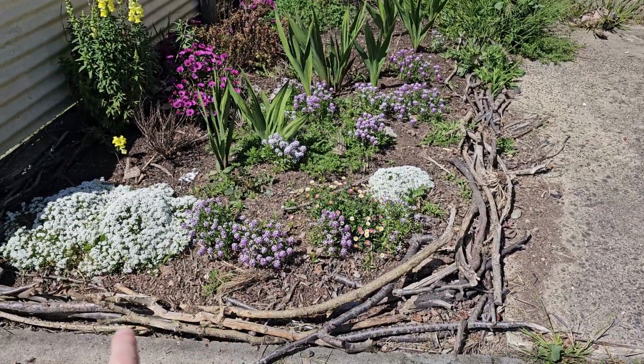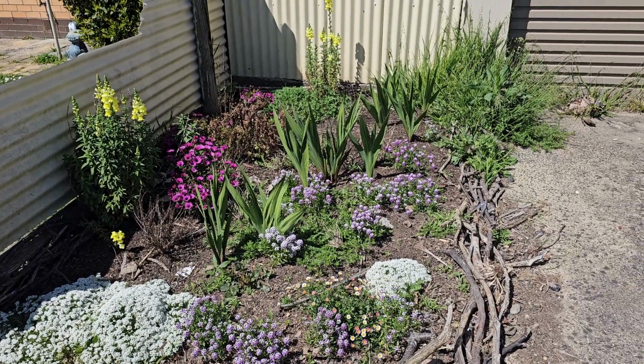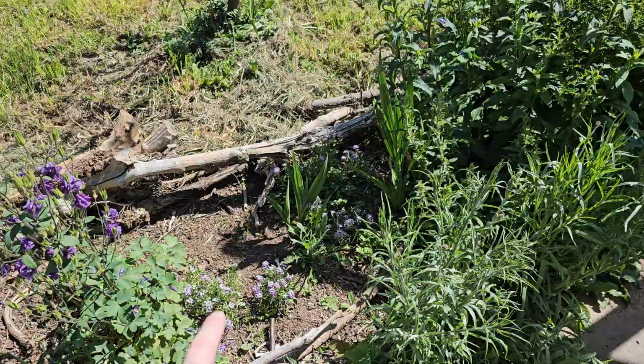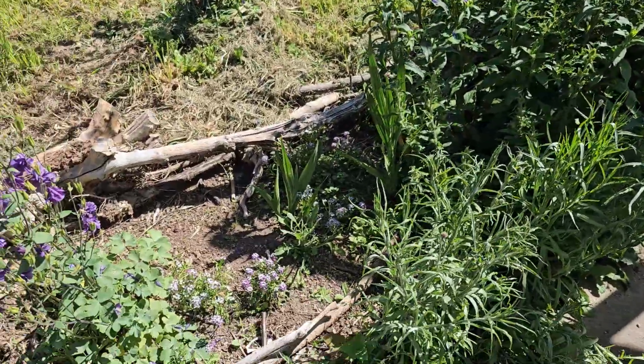I have cleaned out this little area here though, but a bit more to do, but at least some of the flowers are coming back in now, so that's nice. The driveway garden bed. The aquilegia are coming up. They're actually coming up all along here, so it's looking quite nice.